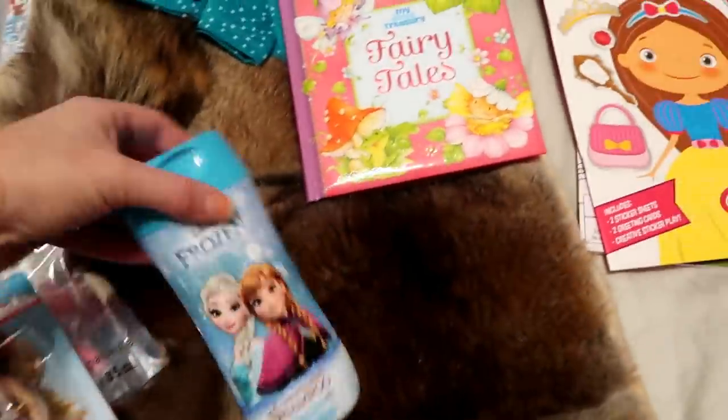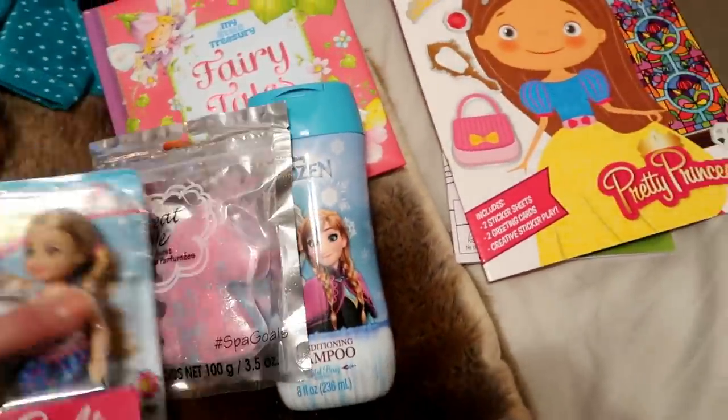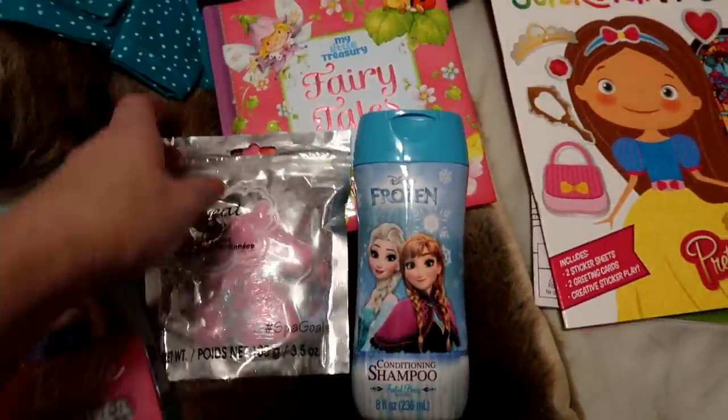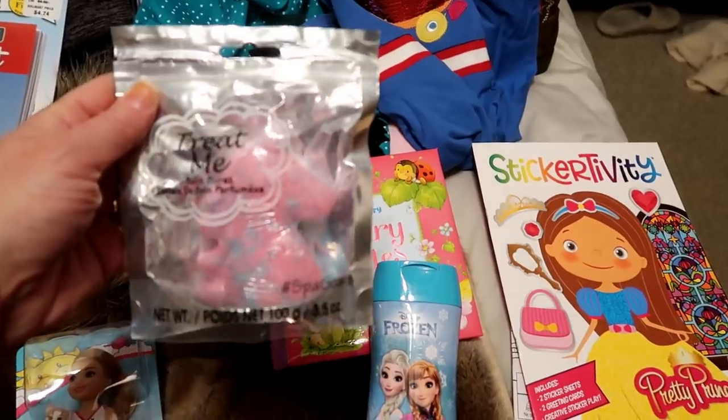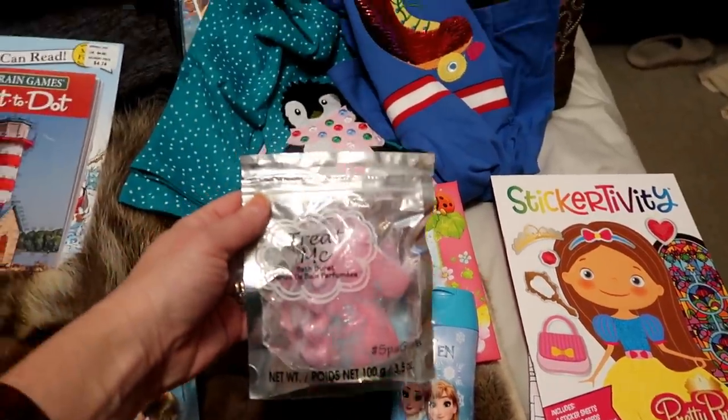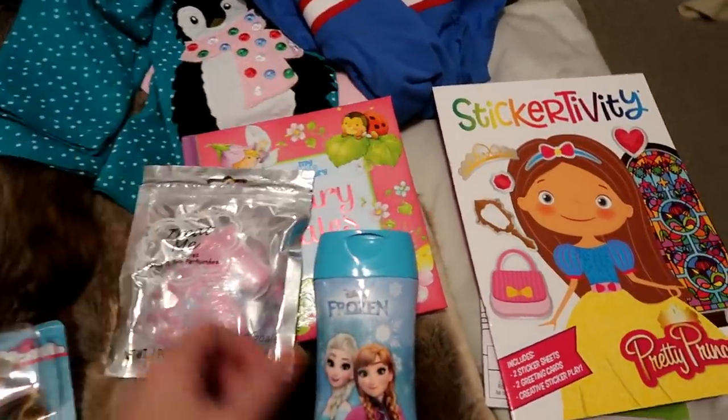Okay, and then I have a couple other things here on Maria's pile. Two things from Dollar Tree. She's totally into Amber's bath bombs. So when I found this horse-shaped, what they're calling actually a bath burst, I picked this up at Dollar Tree.